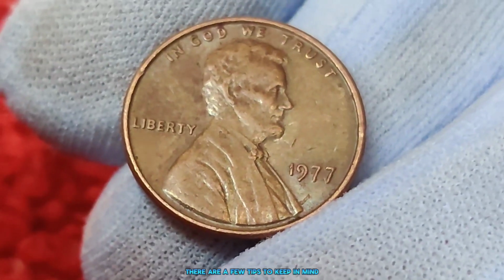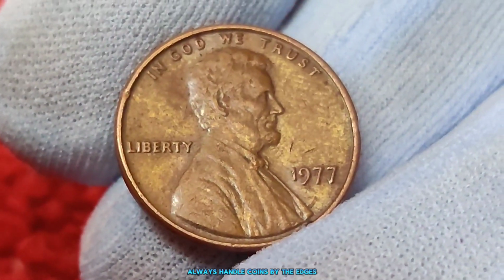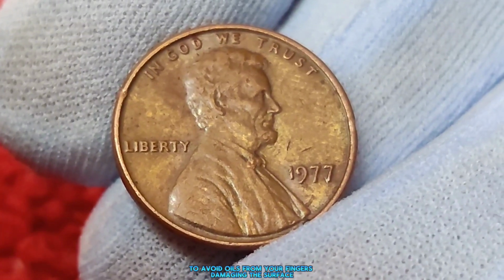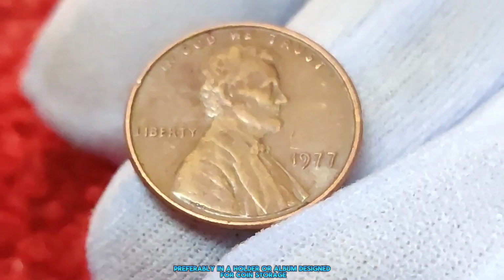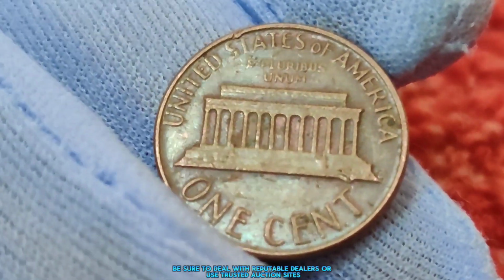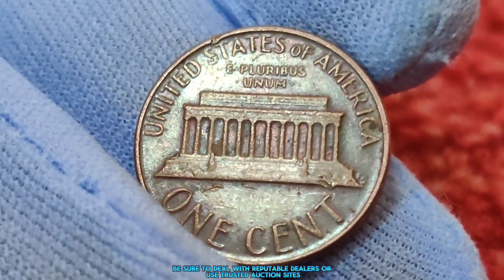If you're looking to add this coin to your collection, there are a few tips to keep in mind. Always handle coins by the edges to avoid oils from your fingers damaging the surface. Store them in a cool, dry place, preferably in a holder or album designed for coin storage. And when buying or selling, be sure to deal with reputable dealers or use trusted auction sites.